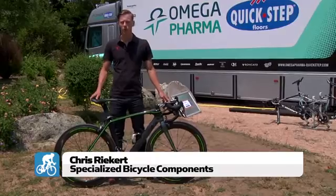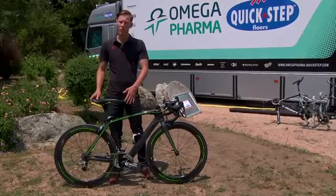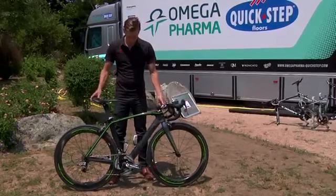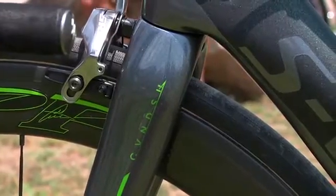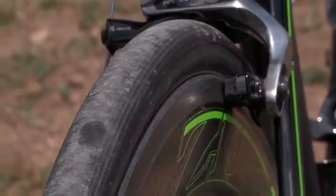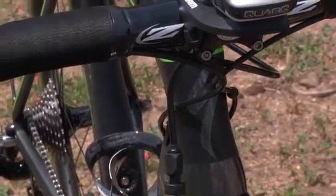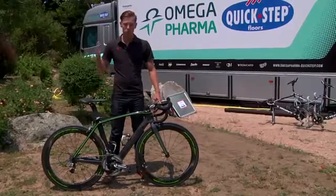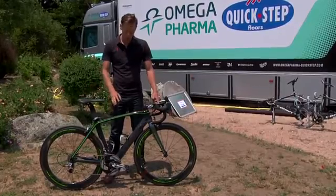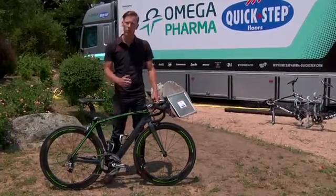And we're over here at the Tour de France, and we've actually got a pretty special bike here with us. We're at the Omega Pharma Quick-Step booth, and we've got Mark Cavendish's Specialized Edition S-Works Venge. Now, this bike is a pretty unique livery due to Mark's great heritage of sprinting and really just winning everything he's raced. We've got a custom painted bike that we unveiled for him earlier this year.